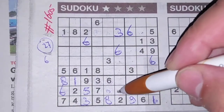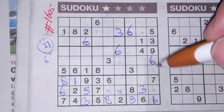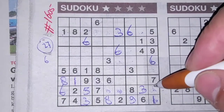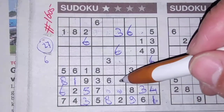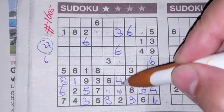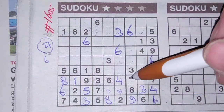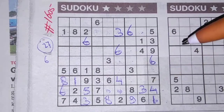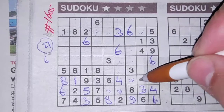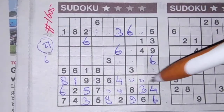Let me mark them. It's a pair. That means one box left in this row for the number 4, I believe. Yes, 4 is missing. This number in this big square should be also a 4. 2 boxes left in this big square for the numbers 2 and 5. I cannot fill this yet, but it's a pair. Alright.